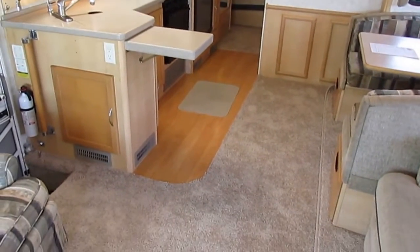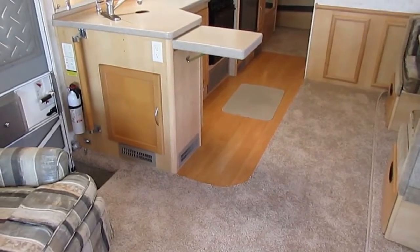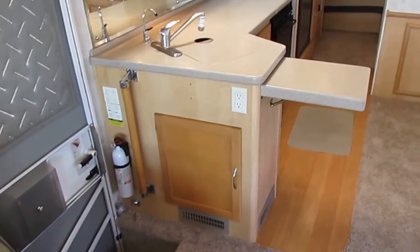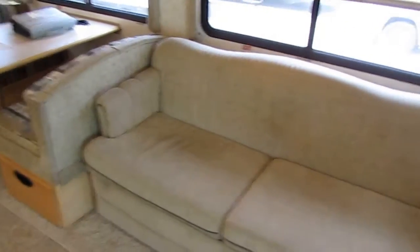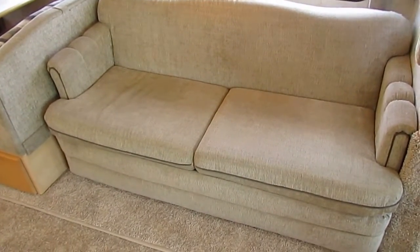You know, it's hard to believe this is only 33 foot long. 33 foot in a Class A is relatively small. Most Class A's you look at are 36, 37, 38 feet long. So for those of you wanting a small Class A, this is getting down there. You've got a pull-out sleeper sofa.